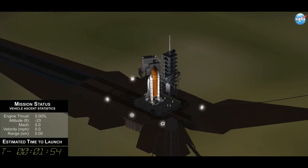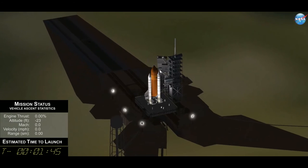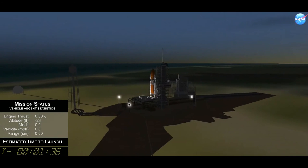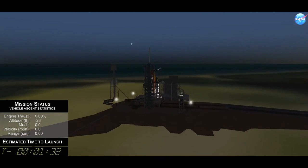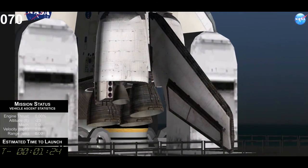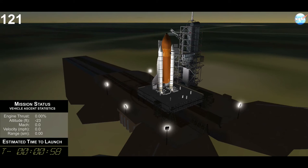Hydrogen replenishment. Liquid hydrogen tank now being pressurized. Suppression water system now being armed for release. Confirmation we have three main engines ready for ignition. Space shuttle now on internal power.